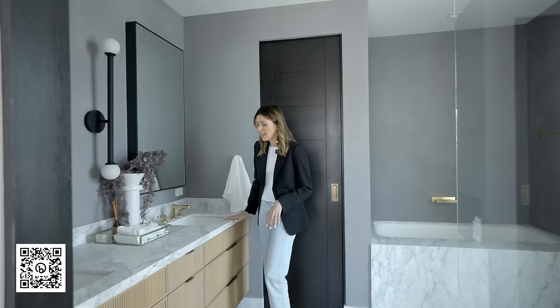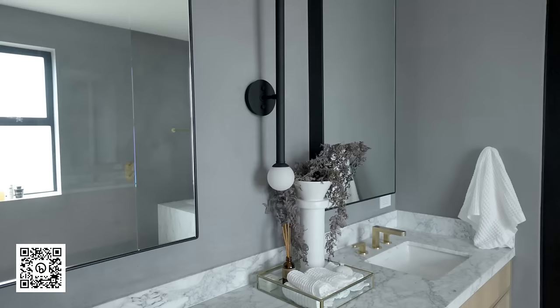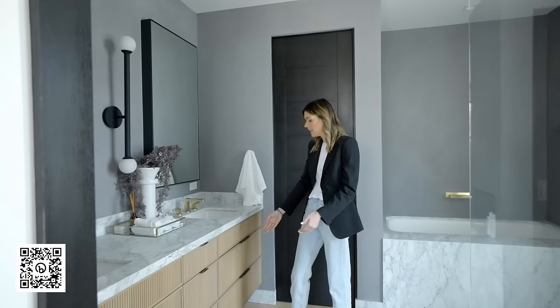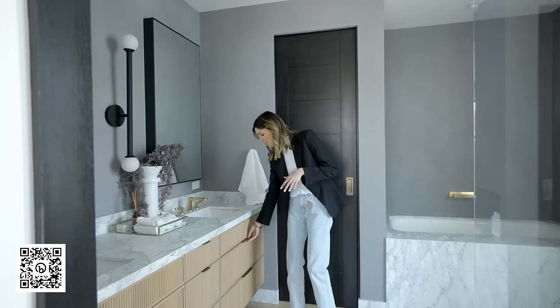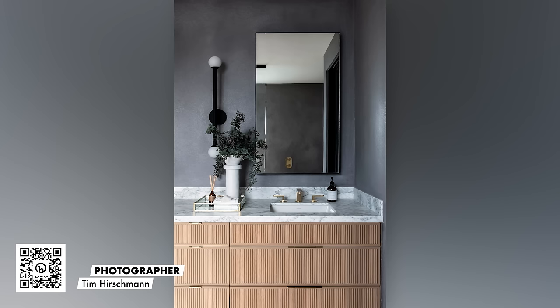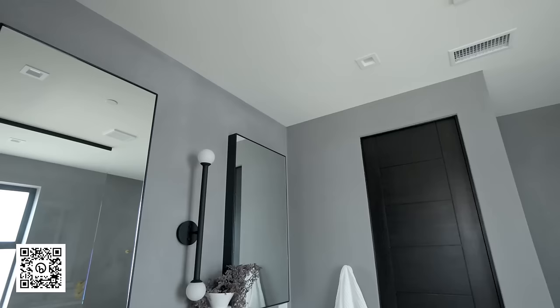And then we wanted to also bring in more fluting, taking inspo from our beautiful Ann Sacks terrazzo that we used on the fireplace. We brought that in using wood, and it's just a beautiful detail. And in here, we wanted to have a little bit of that jewelry look, so we used this brass hardware, very clean, very simple, and it just adds a little bit to this space. We did larger mirrors with just one sconce in the middle to break it up.